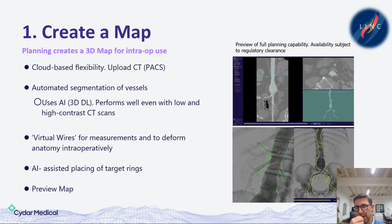You might have seen a little video there playing. There's also some AI in terms of putting target rings on the branch vessels that you have as well. And you preview the map that you're going to have with you during the course of a procedure.